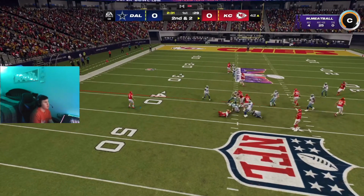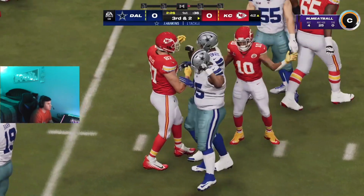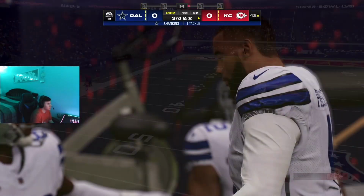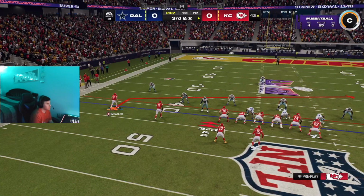They run it with Pacheco from the gun. And nowhere to run on the interior of that defensive line. He'll get back only to the line of scrimmage. They're trying to keep the drive going. This will be play number 8. It's 3rd and 2.